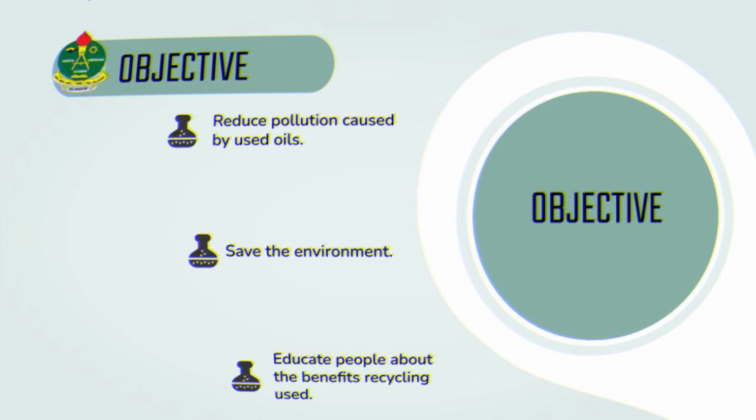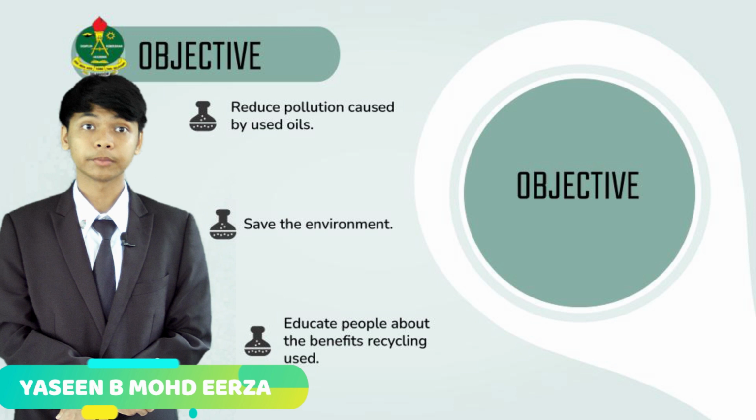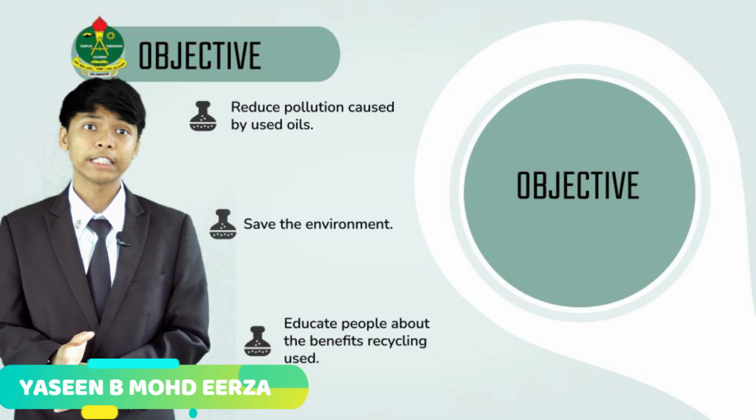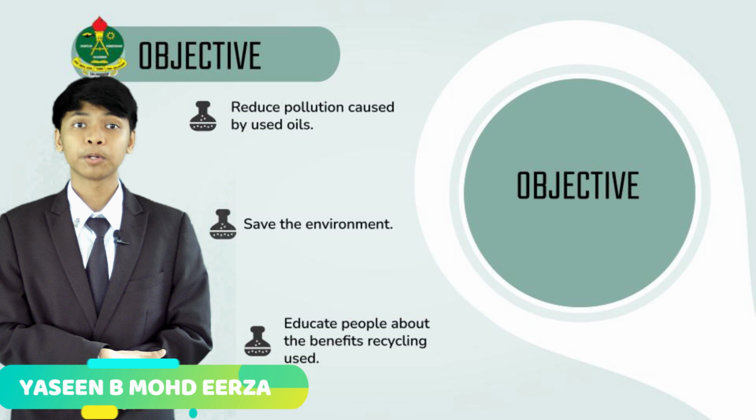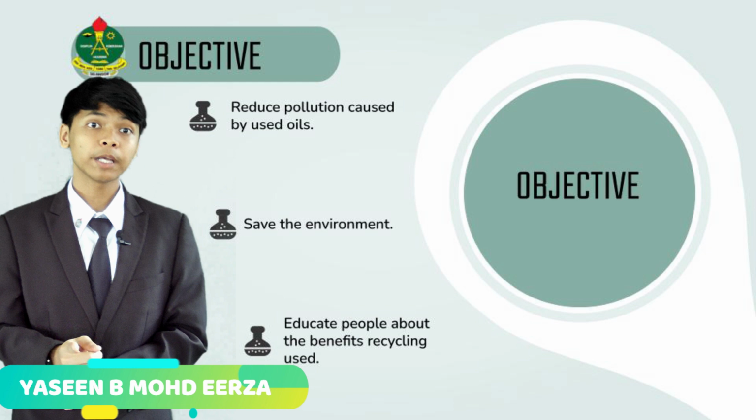Our product's objective is to reduce pollution caused by used cooking oil. We want to reduce the disposal of the used cooking oil from being thrown away into the sink or water. Furthermore, we want to save the environment because by recycling the oil, we can avert aquatic life from extinction. Moreover, we also want to educate people about the benefits of recycling used cooking oil and encourage them to produce something by recycling the oil such as our products.